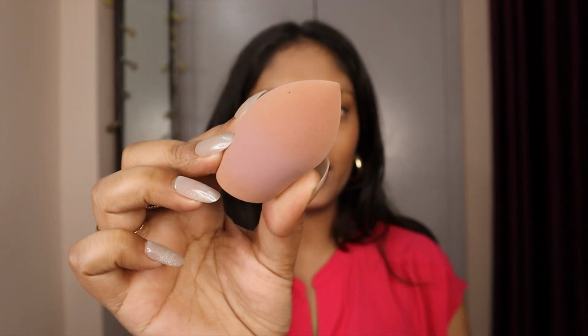Also, you can use something like this, which is known as a beauty blender or a makeup sponge. Now I get this from local vendors. It is just for ₹50. So I don't like to go for branded beauty blenders because they are really expensive, and this does a decent job. You just need to dip it in water, squeeze out the excess water, and you can go ahead and blend your foundation. It takes more time, but definitely it gives you a much better finish than a brush. But I like to use a brush because it's much easier, that's all.